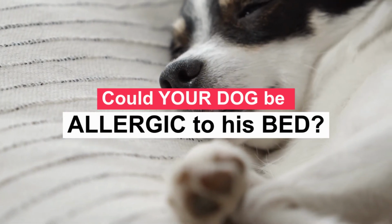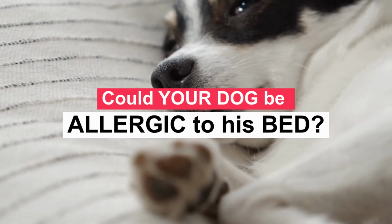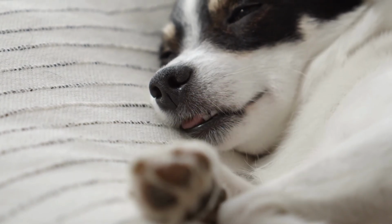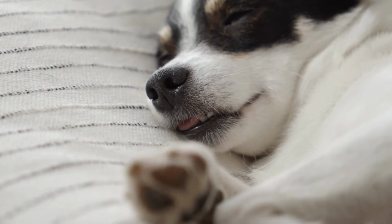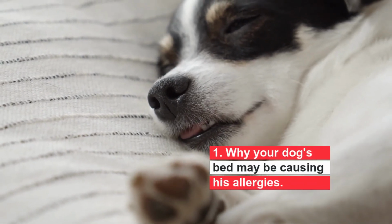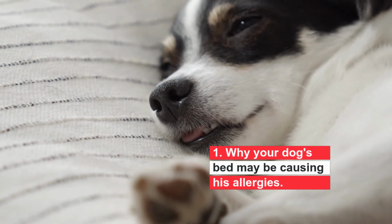If you suspect your dog is allergic to something in your home, you should know that his bedding can harbor allergens, and more importantly, you should learn how to choose the right type of bedding to provide relief. 1. Why your dog's bed may be causing his allergies. The padding is likely the culprit.